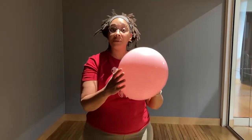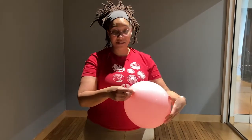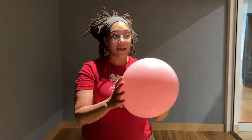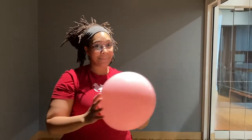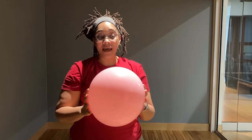So if I hold the balloon gently, you want to hold it where the rubber is taut, you don't want to hold it at the tied end where it's all bunched together. If I hold it here, every time the piece makes some sound, I can feel vibrations through my fingertips, which is kind of neat.